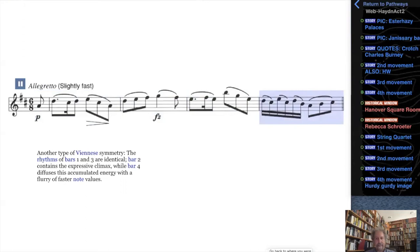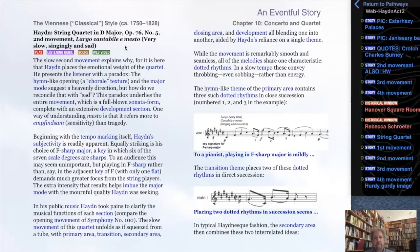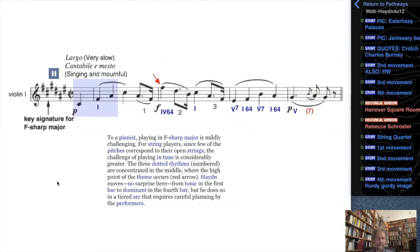So it purposely does not carry a whole lot of dramatic weight. That's because the dramatic weight of the quartet will be borne by the slow movement, the largo cantabile. That's pretty standard, slow and singingly, but a mesto. The 18th century had a very different notion than we do today of what mesto actually means. So sad is this in the 18th century. So it's sad in the sense of wistfulness or perhaps a bit of nostalgia.